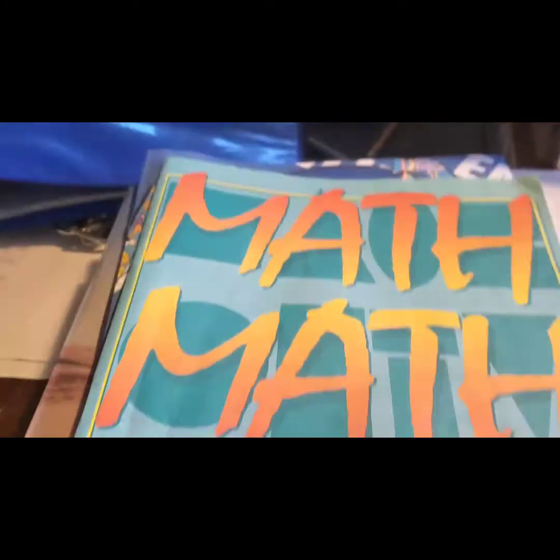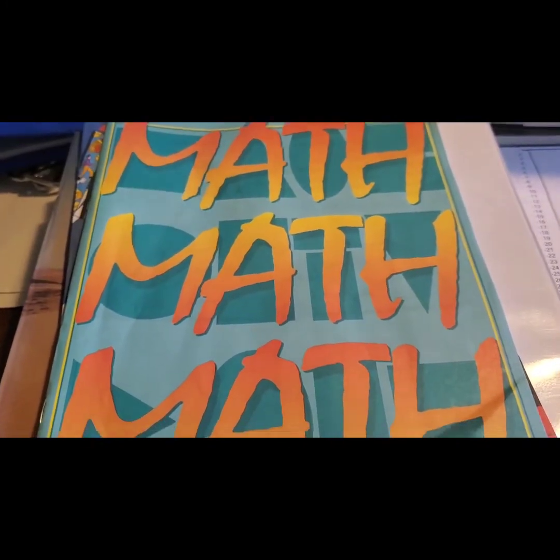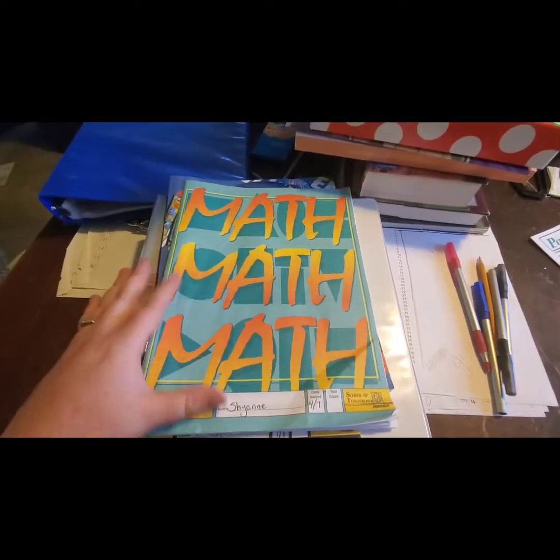So I am wanting to show you guys a glimpse at the curriculum that we're going to be using next year. Right now, all I have is the gap fillers. They all look about the same, so I'll just show you what they look like. The curriculum that we're going to be using next year is ACE.